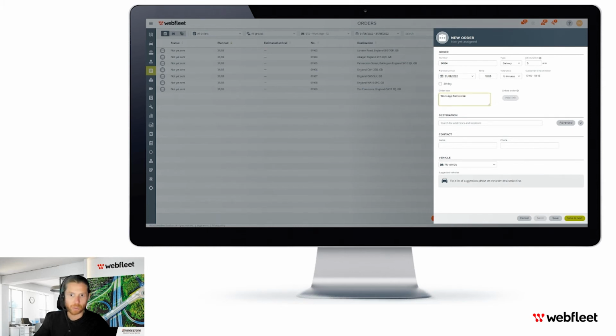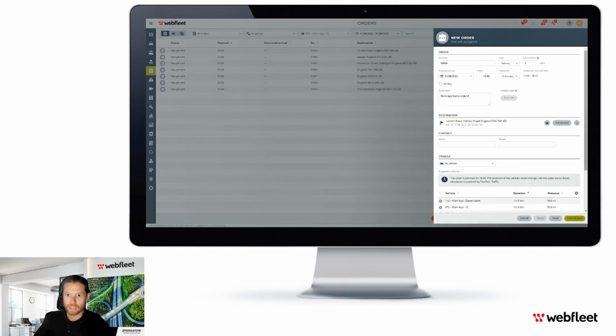So we can either input these via Excel as well if required, but you can also input them by hand or a mixture of both. Okay, we need to give this job a destination, so I'll just type in a postcode. Here we go, that's the postcode I'm after. We'll select the address, and then down towards the bottom we need to assign this to a vehicle.